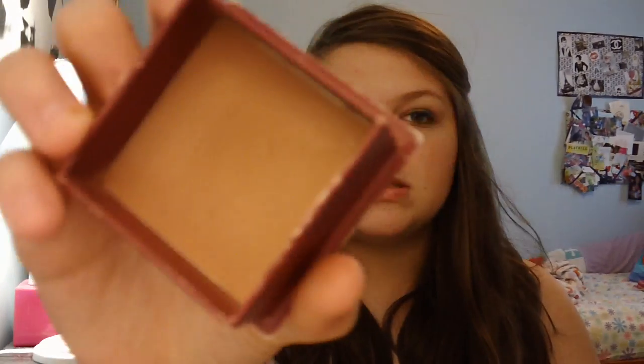And then I've got Hoola bronzer. And I love the Hoola bronzer. It's my all-time favorite. It looks like this. Just a matte bronzer. I'm wearing it right now, as I always am.